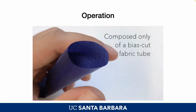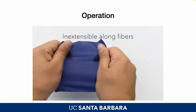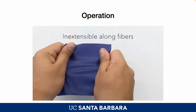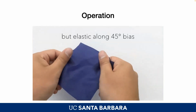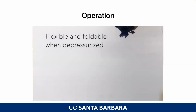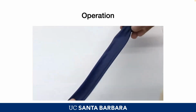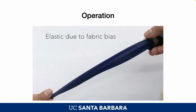Again, here all it is, is that bias cut fabric tube. That's kind of the key here, because we are using soft robots. We want our actuators to be as soft as possible. Yeah, that's kind of the cool part with the fabric. You can extend along that part. And again, it's literally just a piece of fabric. So when it's not inflated, you can mess around with it, fold it away in another device.